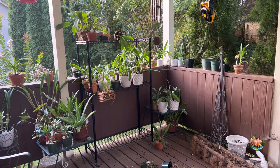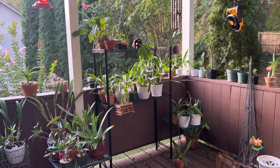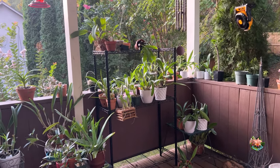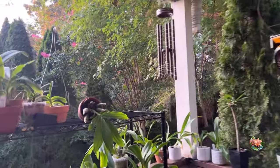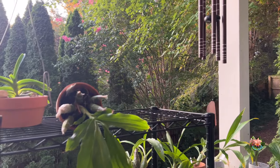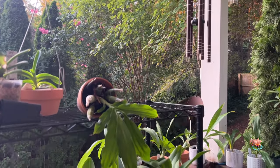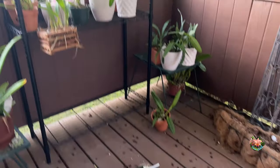Hopefully, it is a good morning where you are, but it's not where I am right now. I just got up. It's a little after 7 in the morning, and I was walking by a window and looked outside, and I'm missing orchids. Look at that. That should be a very big Cattleya Mildred Reeves. What happened? Where did she go?